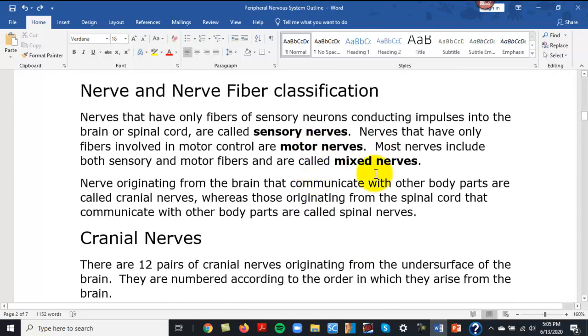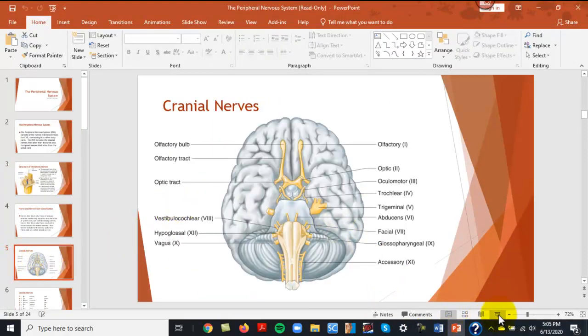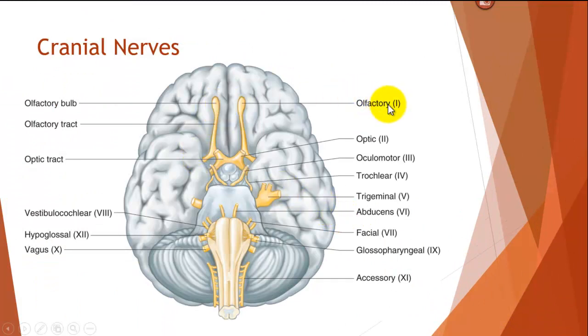Okay, and for cranial nerves, there's an easy way to distinguish that. But 12 pairs of cranial nerves. Now, this is pretty much the common picture you see. So these are showing, and they're labeled. This is olfactory, optic, oculomotor. See the 1, 2, 3, the Roman numerals, they're numbered after how they were discovered. Trochlear, trigeminal, abducens, which is there. Facial, that's the one that's Bell's palsy. Glossopharyngeal, accessory, vestibulocochlear is hearing and equilibrium.